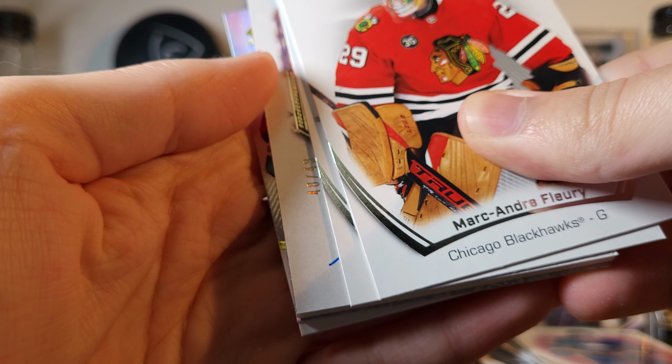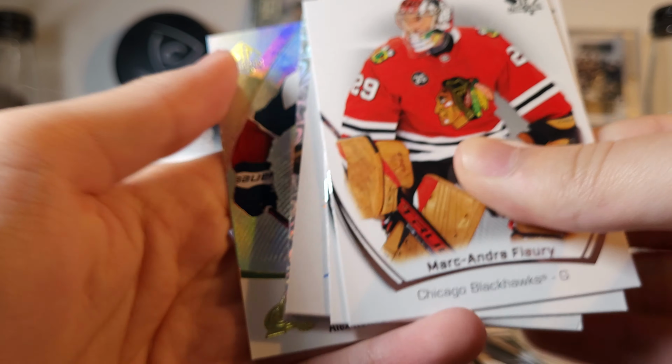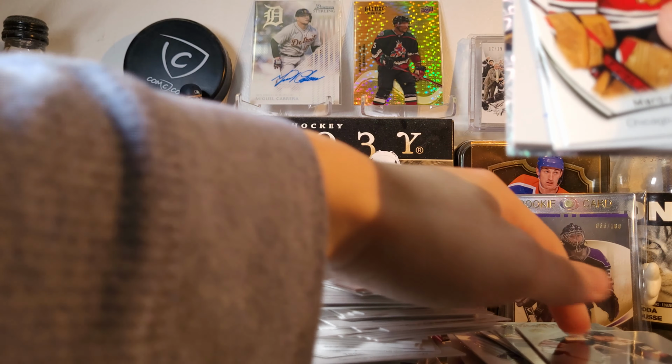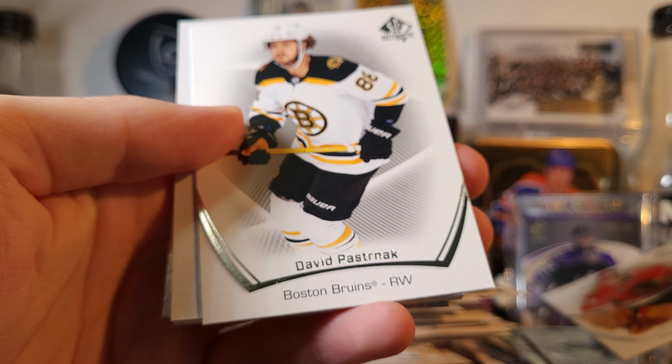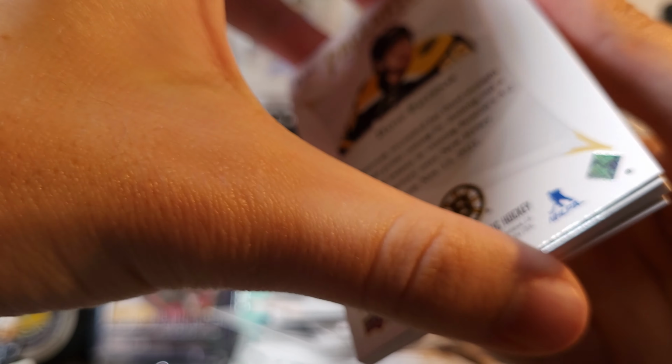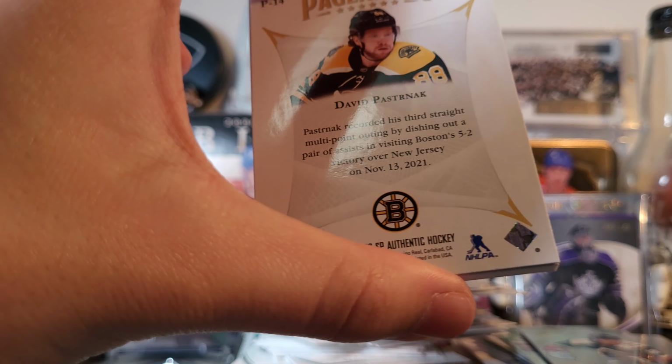Okay, it's one of those NHL Authentics, I think. Out of 49. And it's a Newhook. Pasternak. Fleury. Pasternak again. Let's see if it feels like a nice patch. Well, it's got some stuff going on for sure. It's definitely not a one color.